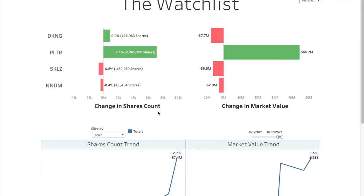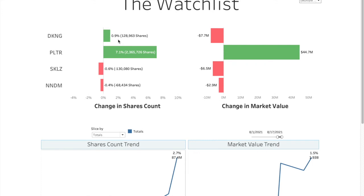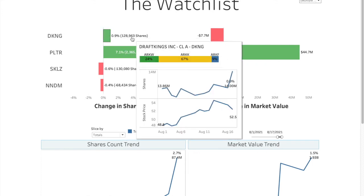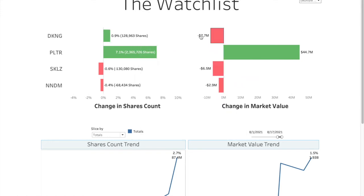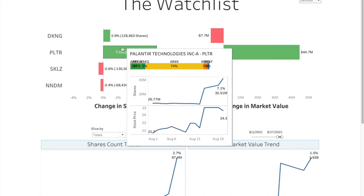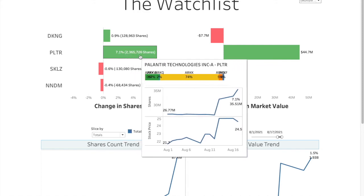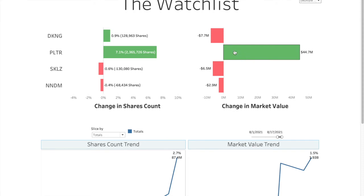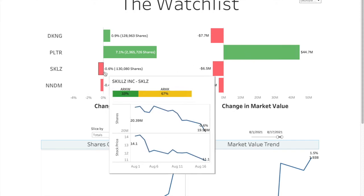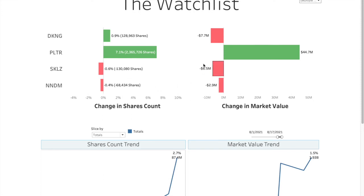Daily watch list is what we want to go over quickly. Hardly any movement in the other 3. DraftKings, they added 0.9%, but it's more like an adjustment, I would say. 128,000, almost 129,000 shares, but still the value reduced because the stock price dipped downward. Palantir is the only one where they added a lot of shares, 2.3 million. Stock price up, overall market value going up. Skillz 0.6% less, and NanoDimension 0.4% less. This is the market value, as you can see.